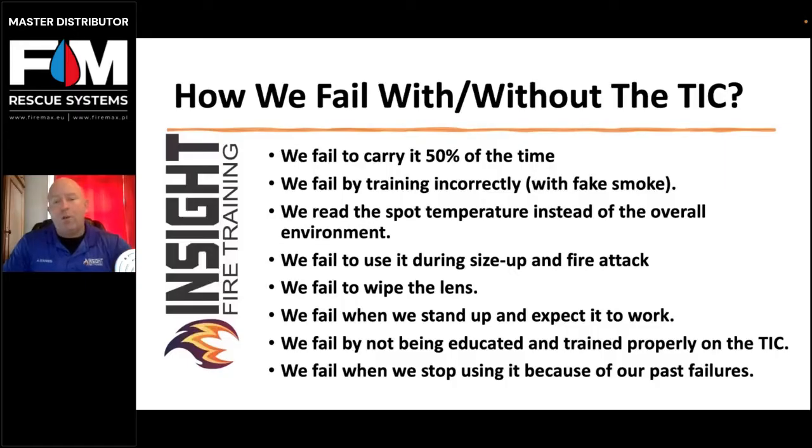And the biggest issues are the bottom two, which is we fail by not being educated and trained properly on the implementation of it and understanding that device. And we stop using it because of our past failures. The battery died out on me, it whited out, I'm never going to use it again. And I quote one of my instructors, Thomas Anderson.